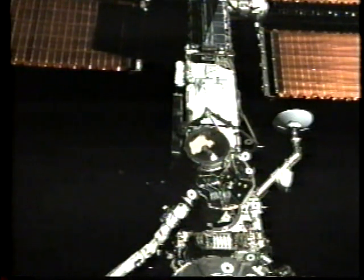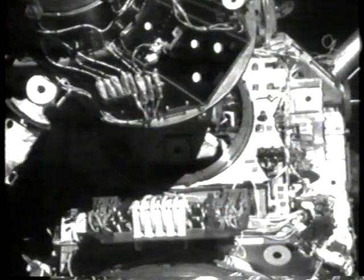Unlocking it, be tethered to it. Sounds like a plan. I'll be ready to verify when you get done. Okay. Houston, Atlantis, if you have some quick words in WVS, we'd be happy to take them.